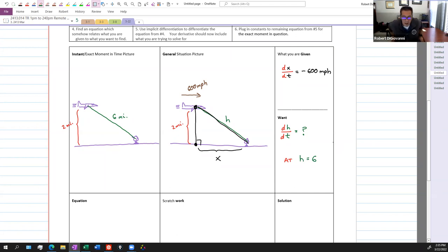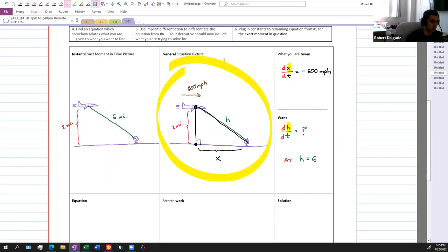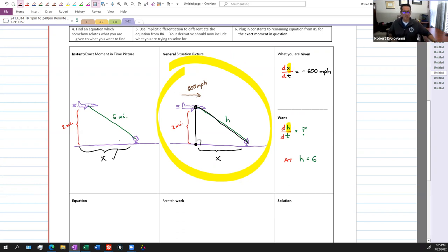Okay. Anybody have an idea of what equation we can use to connect these two variables together, working off this picture? Pythagorean theorem. Same one as last one. Okay, I'm going to leave that to you. I'm going to ask you to do that on your own, and we'll come back and see what y'all got on it. Because the rest of it is just set up the equation, implicit differentiation, plug in. You'll probably need to know what X is, which you can get from this picture, because you have a right triangle here, okay?